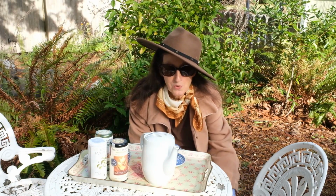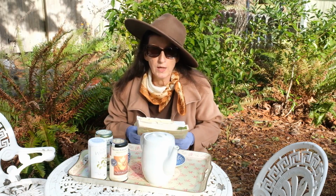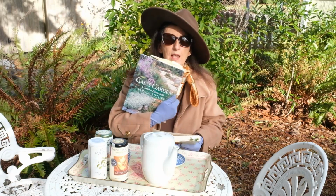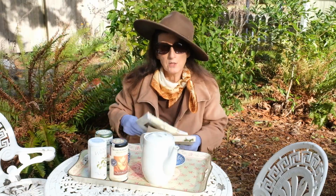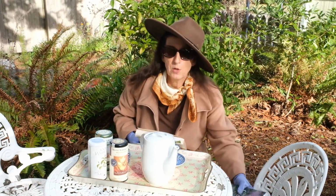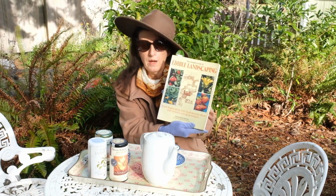I also want to show you a couple other books that I use a lot when I'm trying to research edible plants. One is called Gaia's Garden, G-A-I-A-'S Garden. This is a guide to permaculture. It does not have the Camellia listed in here, which surprised me. I don't think it does. I couldn't find it.